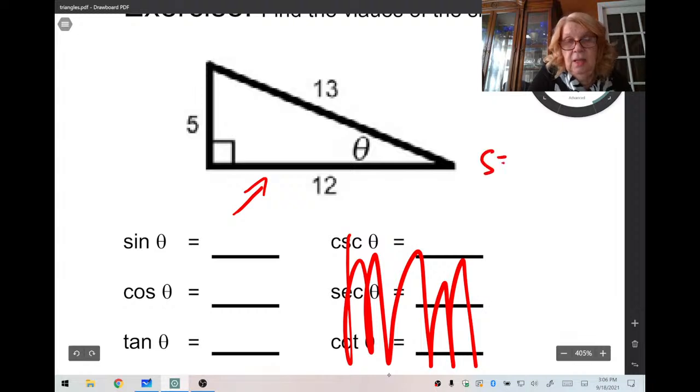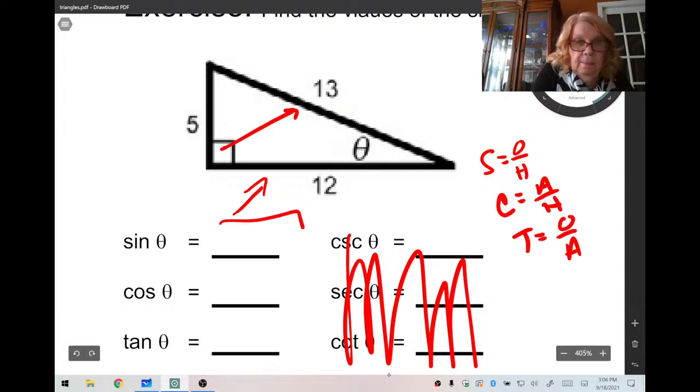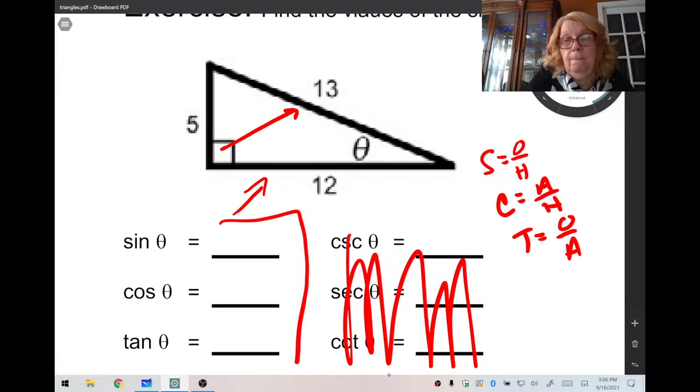Remember, sine is opposite over hypotenuse, which is always opposite the right angle. Cosine is adjacent over hypotenuse, and the tangent is obviously opposite over adjacent. So just fill this in. I want you to think through it. And then we're going to get to that one key identity that's on every test.